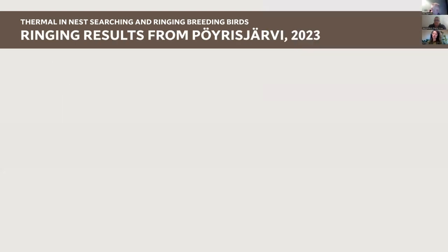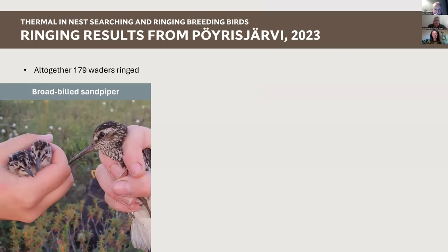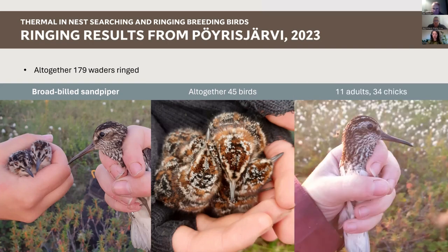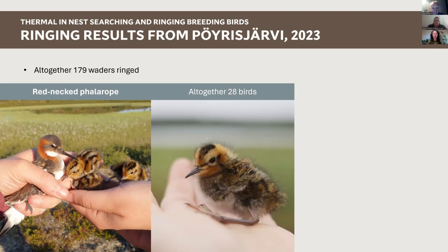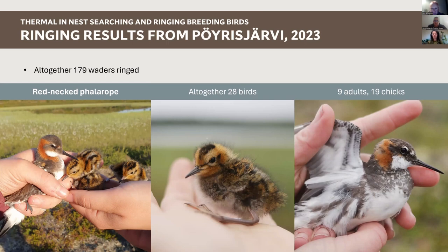Here are some results, mostly from last year, 2023. We ringed altogether almost 180 waders. Our most numerous species was the broad-billed sandpiper. We got altogether 45 birds, of which 11 were adults and 34 were chicks. Our second most common species was the red-necked phalarope, altogether 28 birds, of which 9 were adults and 19 were chicks.